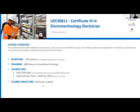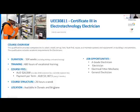The course structure is 20 hours a week, and the location is Darwin and Brisbane. So we are available in 2 locations. The one in Darwin has fewer places than the one in Brisbane. The job opportunities for this one are A-grade electrician or electrician, electrical fitter mechanic, and general electrician.